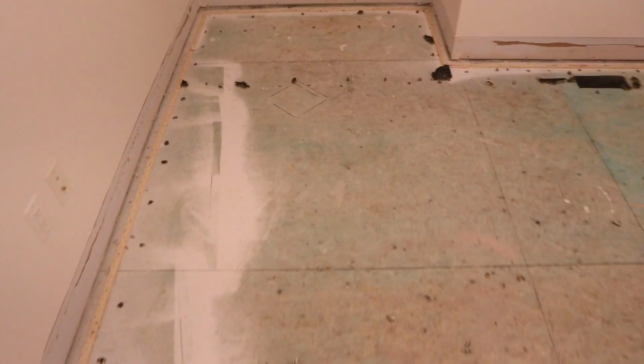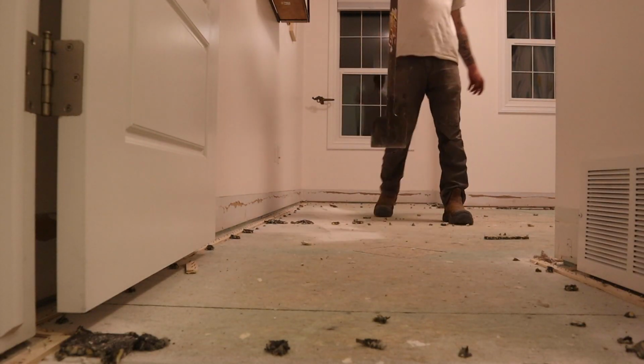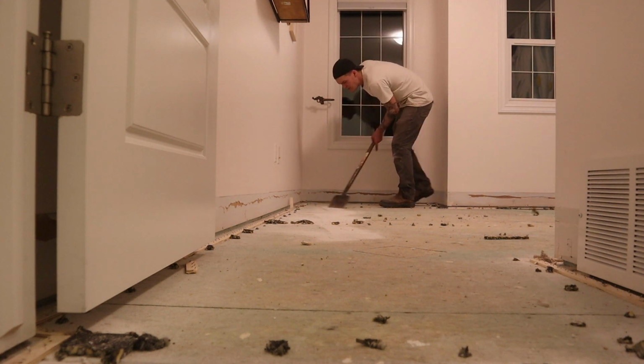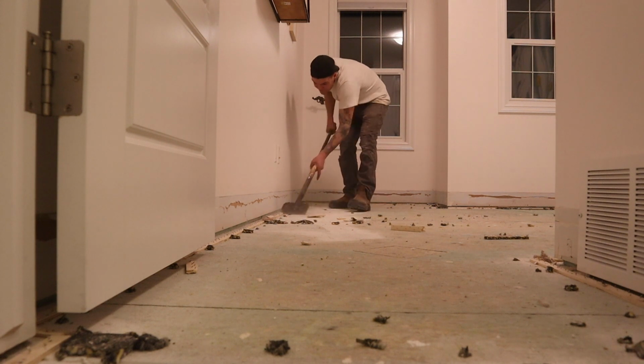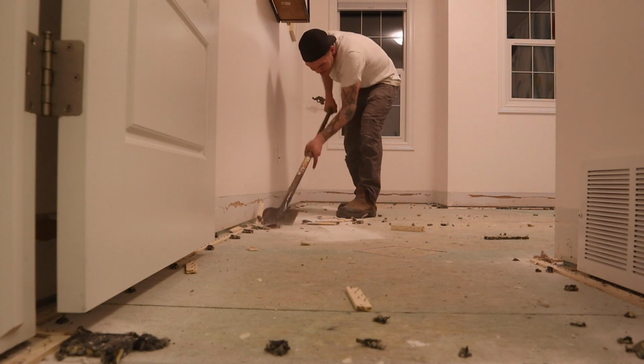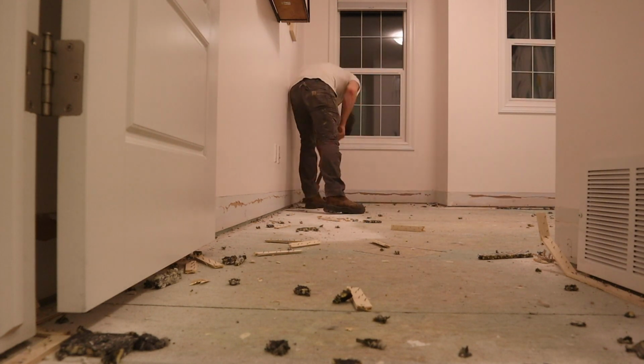Two rooms left to do. We got this room, and we got the other bedroom left to do. Tack strips, staples, and leftover underlay. Gonna show you guys the easiest way to take all this stuff up. And it's not easy at all. It actually requires a lot of effort. This thing will be your best friend doing this. We'll be right back.